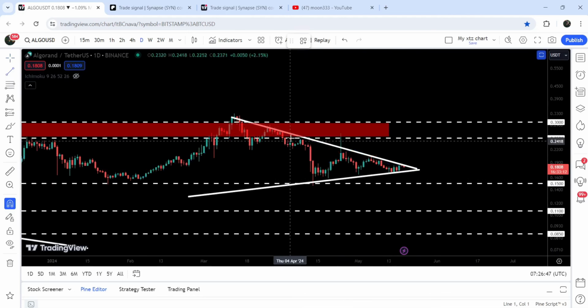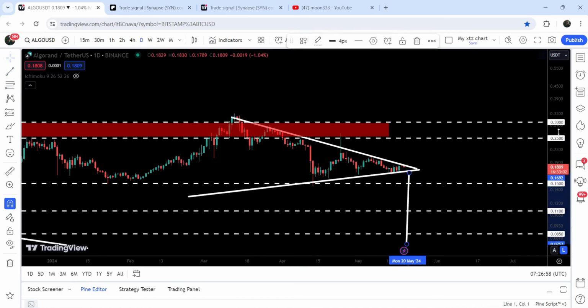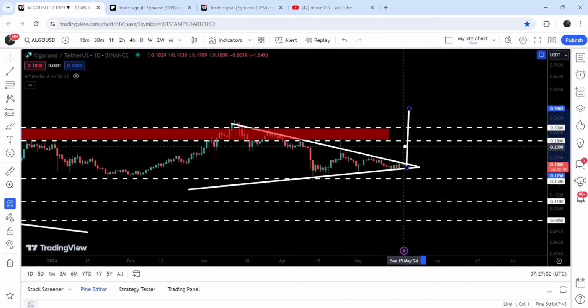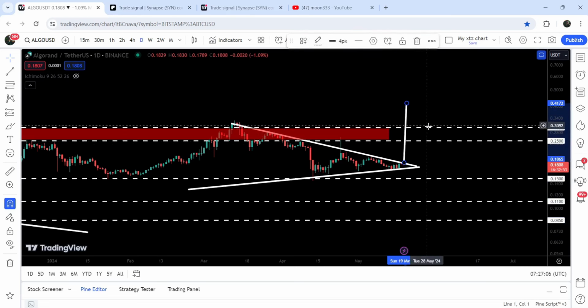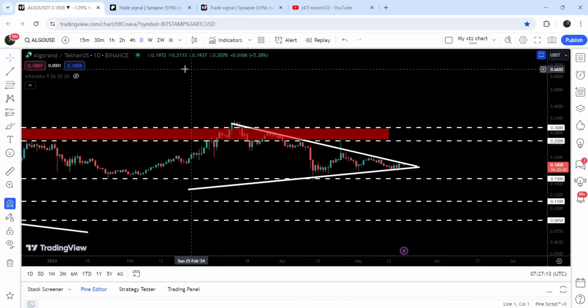Now, if the price line breaks down the support of this triangle, then the target to the downside can be here. That will be approximately at 7.5 cents. And in case of breaking out the resistance, the target to the upside will be here at 41 cents. And in that situation, the price can also break out this very long-term resistance that starts from 25 cents and goes to 30 cents.